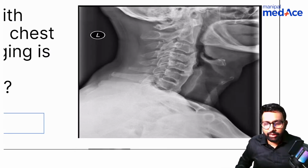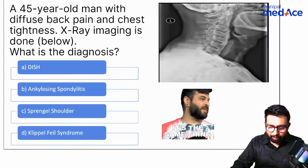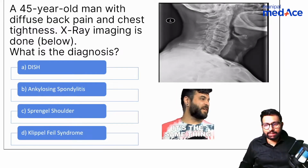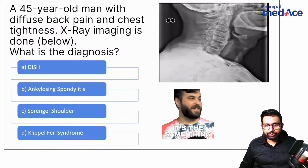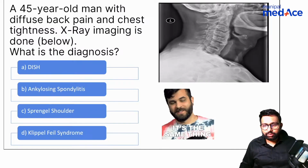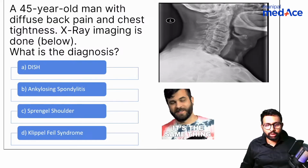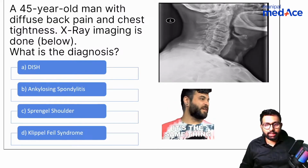Anyone else would like to give a guess? Or do you agree with Ashutosh that it is B, ankylosing spondylitis? If you want me to zoom in on the X-ray again, I can do that. Please let me know in the chat box. Anyone with any other answers? Shabir, what do you think is the answer here? Soumya, what do you think the answer is?